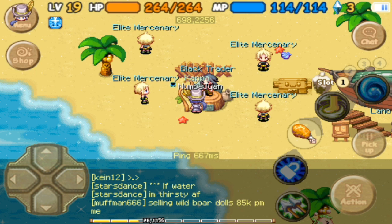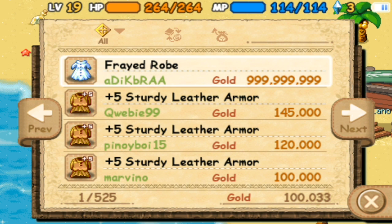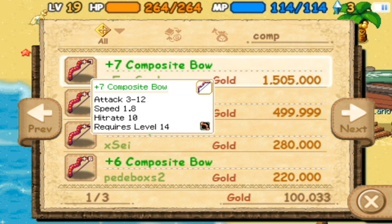All you really have to do is go into BT. Oh shit. Go into BT. Look up the items that you lost, and for this, I'm gonna give you an example of a composite bow. Let's say this was your bow and someone scammed you, right? You got confirmation number one.